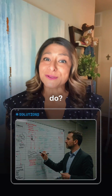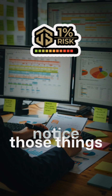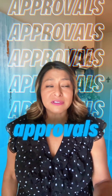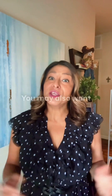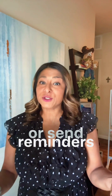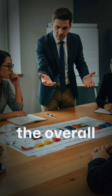So how do you deal with the bottlenecks? Well, first you have to identify those bottlenecks, right? Look for those patterns. When you start to notice those things, then you have to mitigate them. So for example, if you know approvals tend to just drag on, well then build a review buffer and set earlier internal deadlines. You may also want to schedule feedback checkpoints or send reminders before those reviews are due and clearly show how those delays are going to impact the overall timeline.